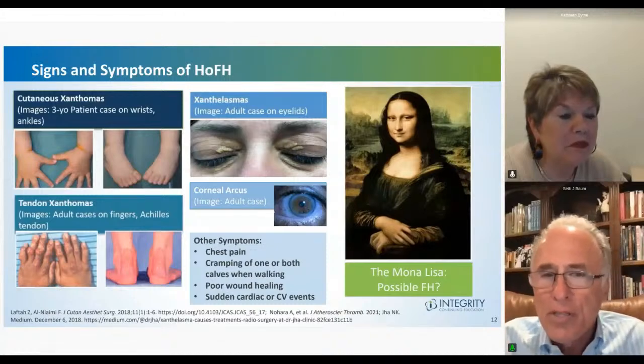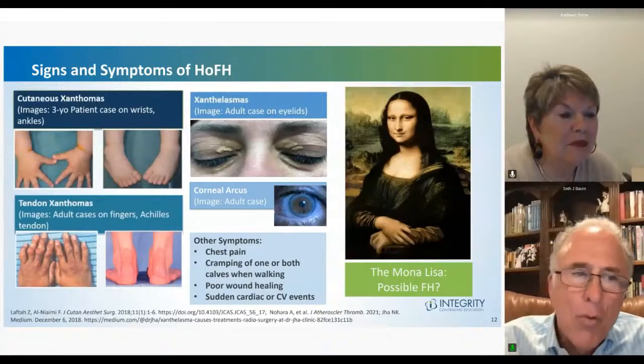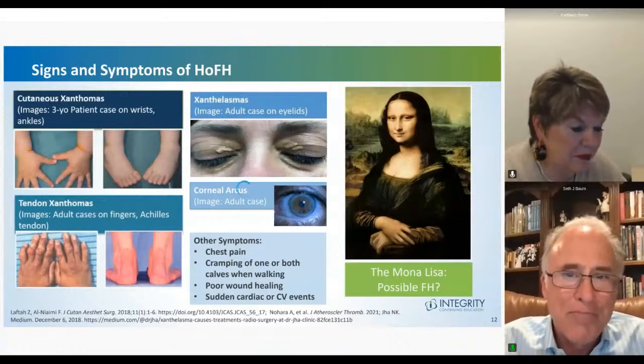Now, Mona Lisa, we've shown this image quite a lot. If you look at her hands, you see a xanthoma on her hands, and she's got xanthelasma in the corner of her eyes. So we do think that the Mona Lisa had FH, probably HoFH with that xanthoma.